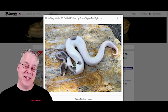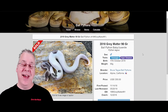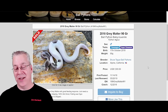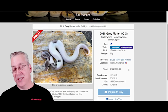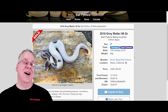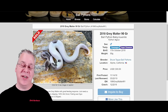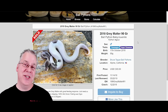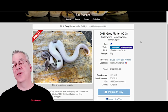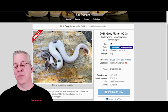Pretty awesome. And if you look at the genes that actually make up the snake, it is the super cinnamon and the champagne. And take a look at this, this one actually sold for $1,500, still bringing in some good money. It's an awesome combo, but you have to hit the super cinnamon. So essentially what you'd have to do is take that cinnamon champagne and breed it to a super cinnamon, or you could breed it to a cinnamon to produce some more gray matters.